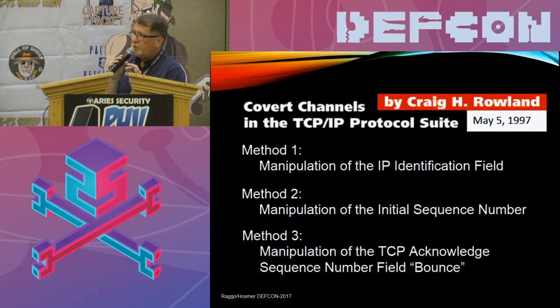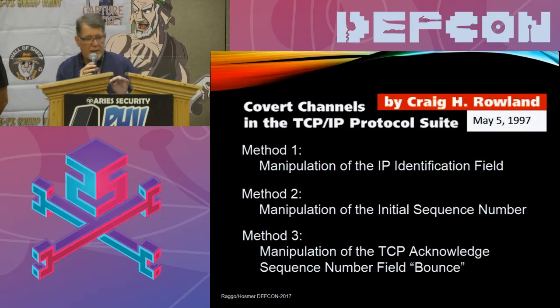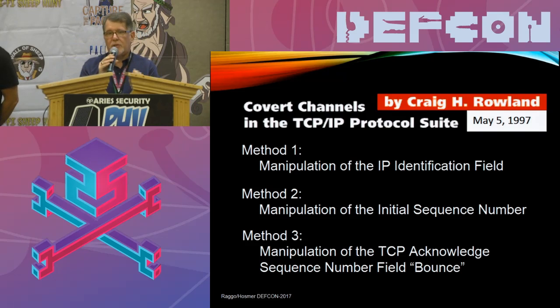So in Craig's original article, he basically defined 3 different methods on how we could do this using the TCP/IP protocol. How could we actually hide information in these protocols? And as I mentioned at the outset of this, most data structures, most protocols, most file structures have this limitation where there is no concept of being able to prevent the data structure or the protocol from carrying illicit information. It's not part of the thought process of those folks that are building that.